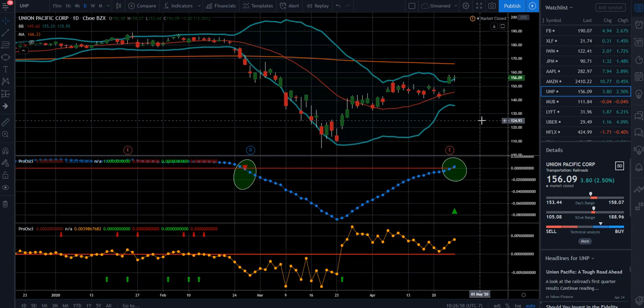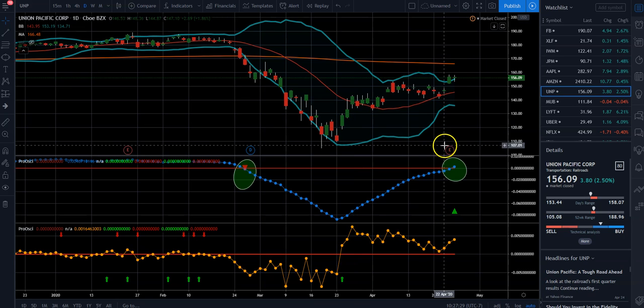The next chart I wanted to take a look at is a stock. It's Union Pacific Corp, railroad stock. And the reason I say pay attention to what you're seeing, not what you're hearing, is that we know most industries have really taken a big cut in terms of revenue, and obviously railroads play a part in that as well. But if you notice here, we already crossed above the zero line.